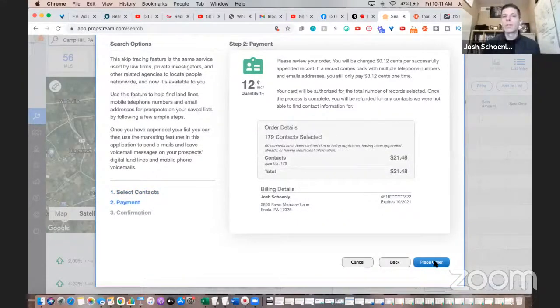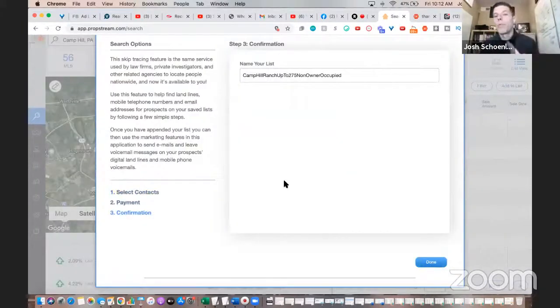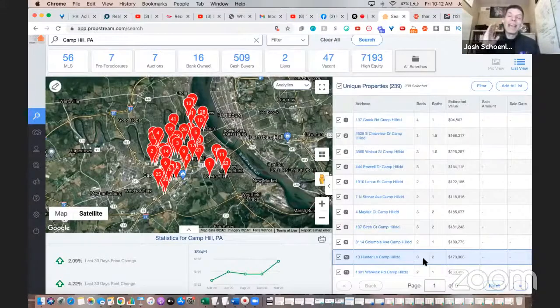So for $21, PropStream is going to go out and find phone numbers and email addresses for these contacts. Okay. And so while it's doing that, I'll talk you through the rest of the process, and I'll give you an example of what we're doing with it. So once that data comes back, we can send them a broadcast email.